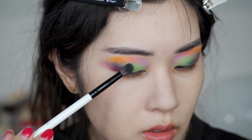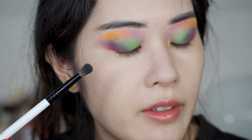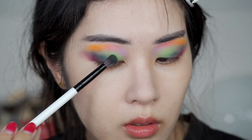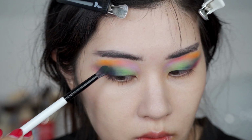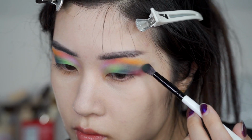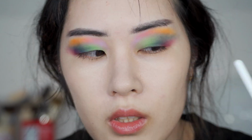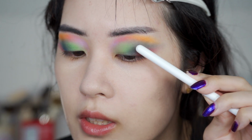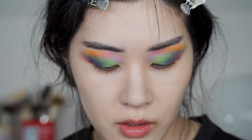Let me see if I can use this green to blend the blue a little bit more. That blue is behaving all kinds of bad on me. I think you can really see on this eye how it's just really clinging to all the dryness. It's just not wanting to spread evenly. I'm gonna have to mess around with this more on my own time, I guess, to see what's going on.